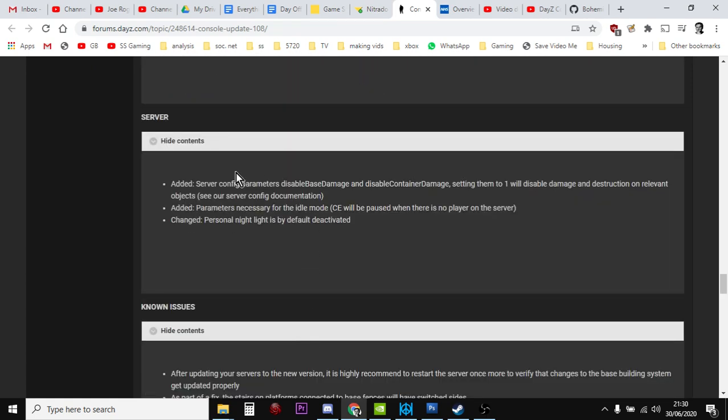Server. Now this is very interesting. Added server config parameters, disable base damage and disable container damage. Setting them to 1 will disable damage and destruction on relevant objects. See our server config documentation. I think this only applies to PC because we don't have access to the server config files on console. But what it is saying there is on PC, you'll be able to disable base damage, so that people actually won't be able to damage bases. So you can make bases indestructible, it sounds like, which is very interesting indeed.